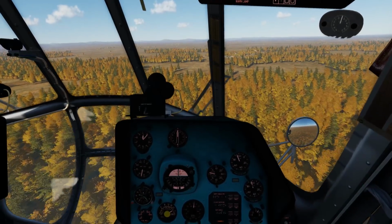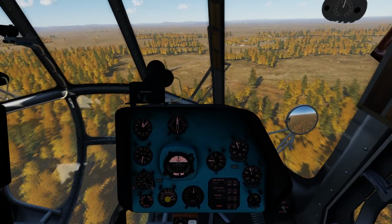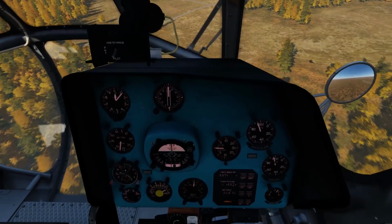Okey-dokey. Inside 10 kilometres, we're only about half a kilometre off track to the left.